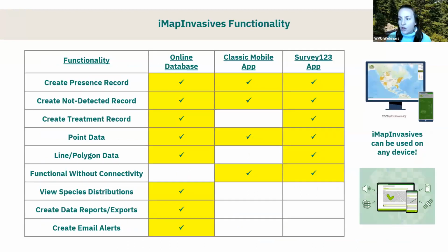I also want to talk a little bit about some of the data types that we offer in iMapInvasives and some of the other functionality, and how that may differ when you compare the online database versus our mobile apps. Sometimes people think that one tool can do something and something else cannot, so we just want to make sure that everyone's on the same page in regards to that.